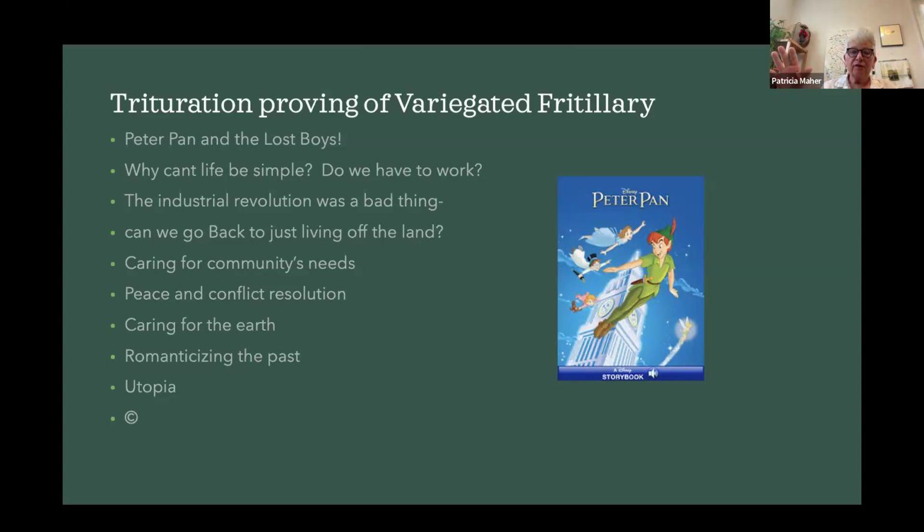A feeling that the Industrial Revolution had been a bad thing. Can't we just go back and live off the land, being in harmony with animals and with plants, no responsibility, no work. Do we really have to work? I don't want to have to be responsible. I don't want to have to pay any bills. Like that was the theme. There was also a theme of protection, like the other fritillary, taking care of the community, providing homeopathy and healthcare to people who don't have healthcare, providing shelter, providing food, peace and conflict resolution, caring for the earth, utopia. So now we know that the fritillaries have to do with a fantasy about utopia.